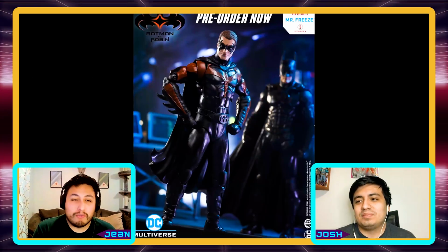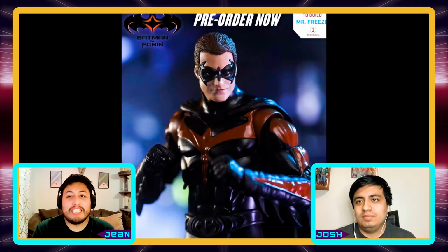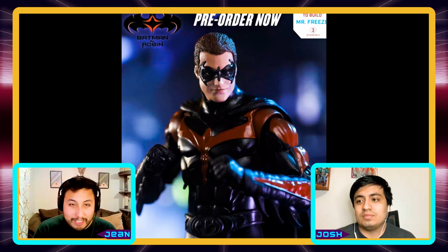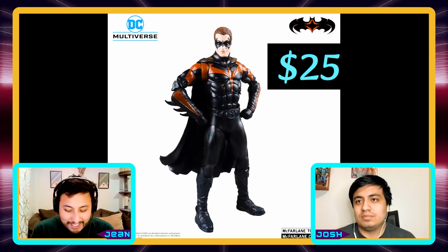Last up to finish off the wave here, we are getting a Chris O'Donnell Robin, and he looks great. I love the really thin Robin logo that he's done, and it's where it's red. Like, oh, man, I love this. And this is his second time as Robin in the series, so he's just a little more confident, a little more cocky. I love this. Yeah, and good likeness.